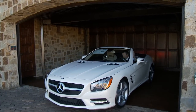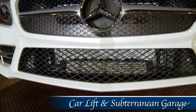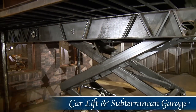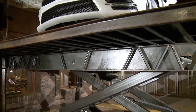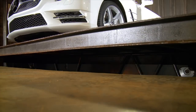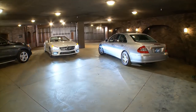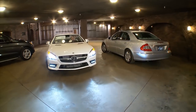Now here's the cool part. Need a lift? Call it your own personal Batcave, if you will. Welcome to a superhero-worthy hideout with a custom car lift and room for eight vehicles. The finest car collections are right at home in this secret and spectacular subterranean showroom.